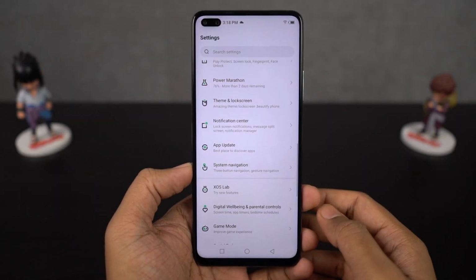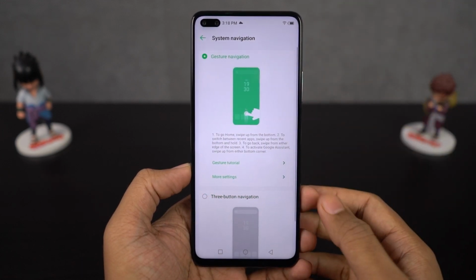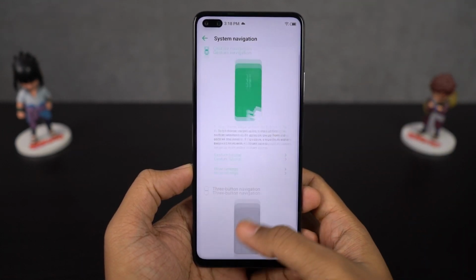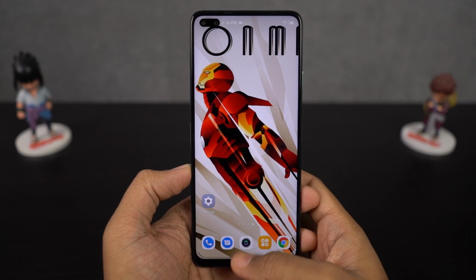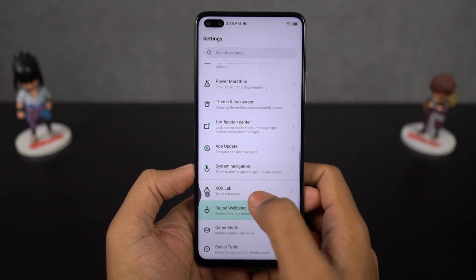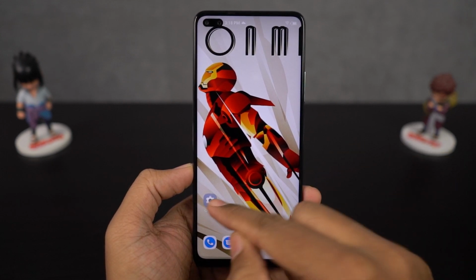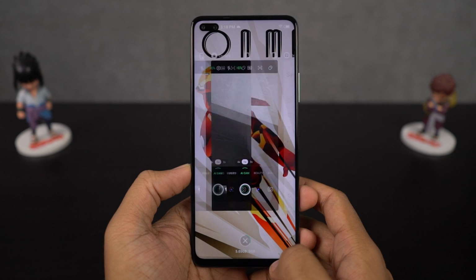Next, we have navigation gestures. Now, by default you get the 3-button navigation bar, but that's pretty old style. You should definitely try out the navigation gestures. Once you enable it, you can swipe from the bottom of the screen to go home, swipe and hold for recent apps. You can swipe from the left side or right side to go back a step. You can swipe from the bottom left or bottom right corner diagonally to trigger Google Assistant.